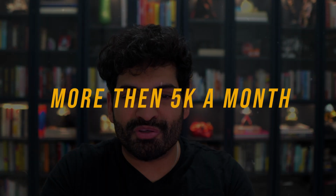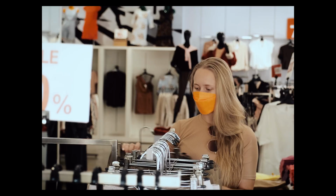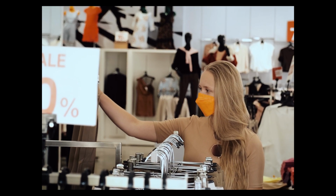Tactic number 10, know the numbers for your product. In order for you to have a sales team, you should be selling the product for more than $5K a month. Otherwise, you cannot support the sales team. Yes, early on, you might need to offer the product for less, give huge discounts to build traction, get logos, but after that, it should be $5K a month at minimum.